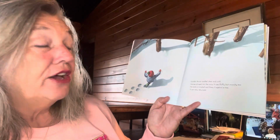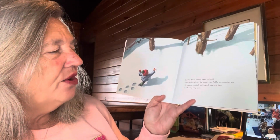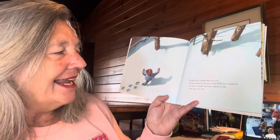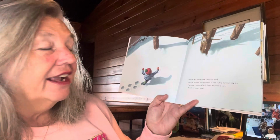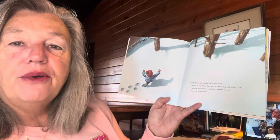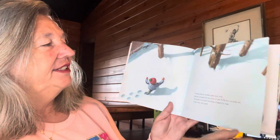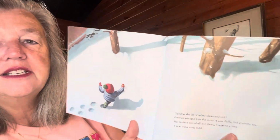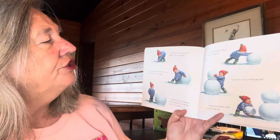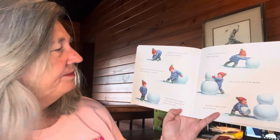Outside, the air smelled clean and cold. George plunged into the snow. It was fluffy, but crunchy too. He made a snowball and threw it against a tree. It was very, very quiet. He hit the tree with a snowball.